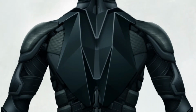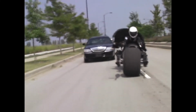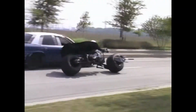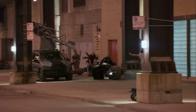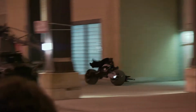Originally, every time he rode the bike, we were going to use that backpack shape because we felt that the cape would immediately get caught in the rear tire and pull the rider off. But as Chris and his guys started to test the running of the bike with the costume on, they found that, in fact, it picks up the wind right away and it never actually got caught in the wheel. And I was delighted about this because I think there's something about the image of the cape flapping riding the bike that really makes it Batman, makes it what it needs to be.